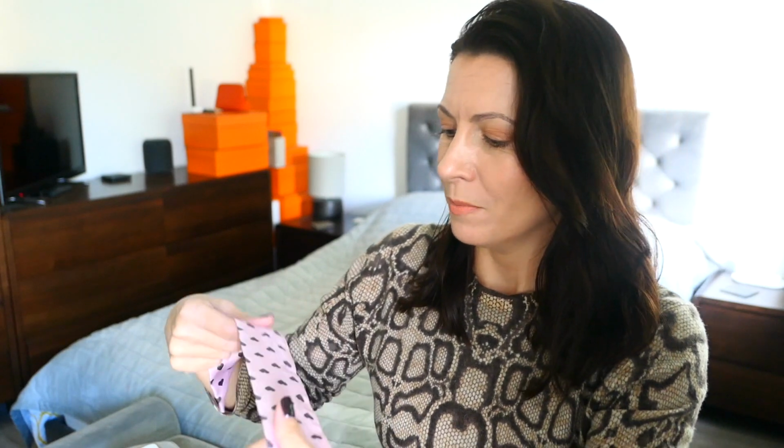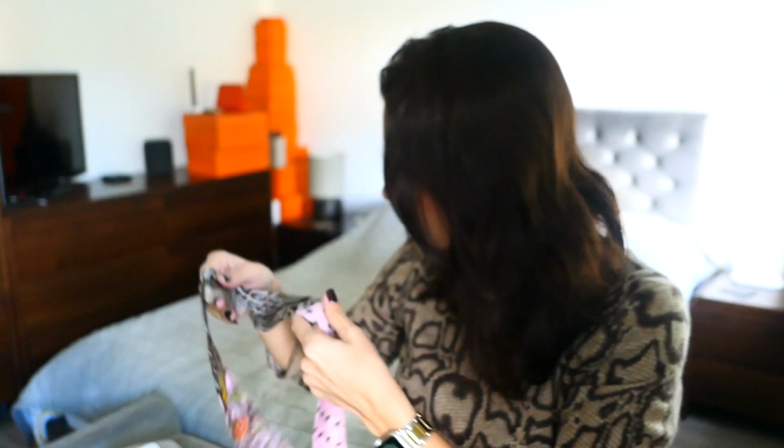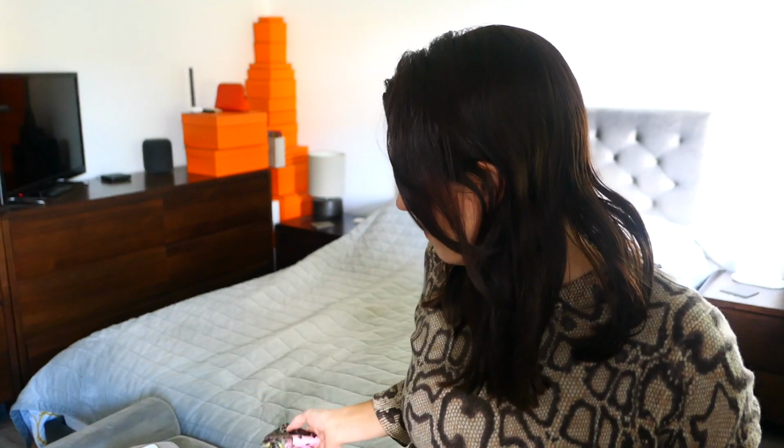I try not to buy twillies because how many twillies does one person need? This one's a little bit creased because I've had it wrapped around quite tightly on a bag. This happens to be one of my favourites. It's beautiful, and just the details and the colours are really, really lovely. So that was my next category. Now moving on, let's talk about jewellery.